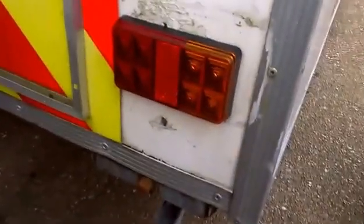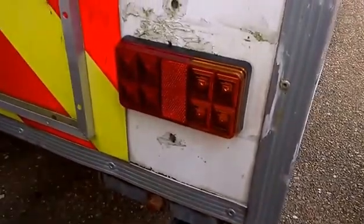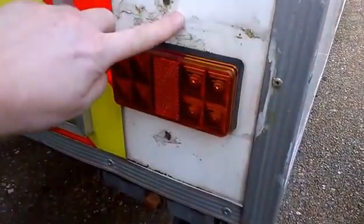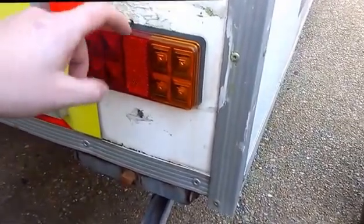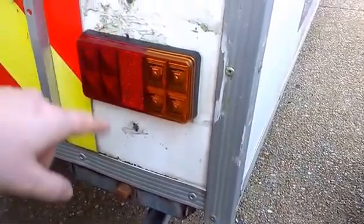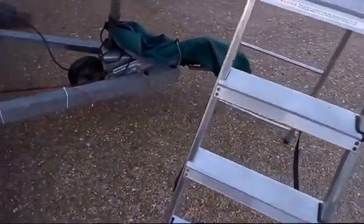These are all marine LED lights. We've had trouble in the past, different lights have been on, with different ratings for waterproofing, and they're all crap, so we've got some marine ones which are submersible. With the submersible ones we should get no more water getting in.